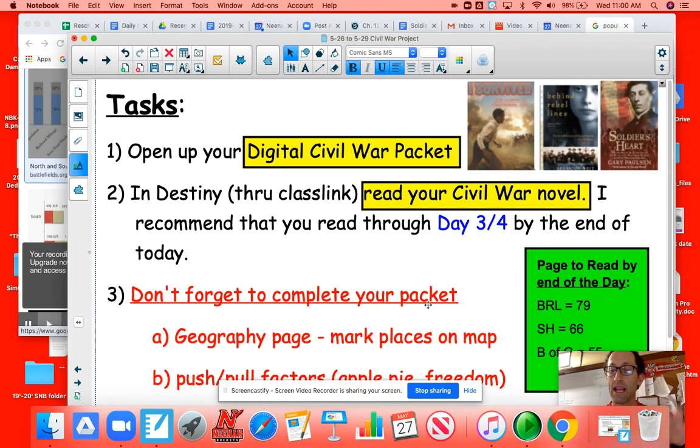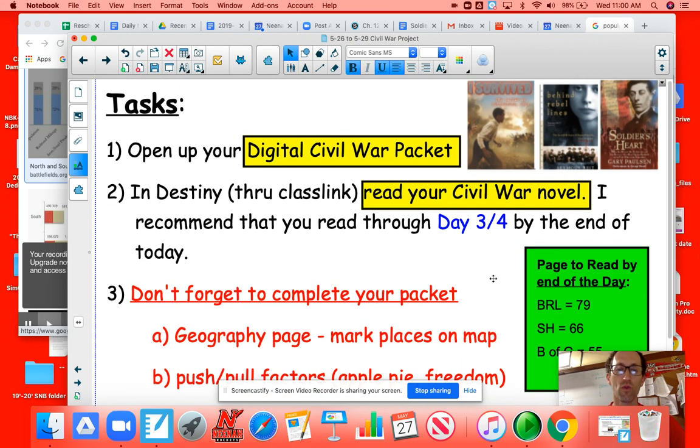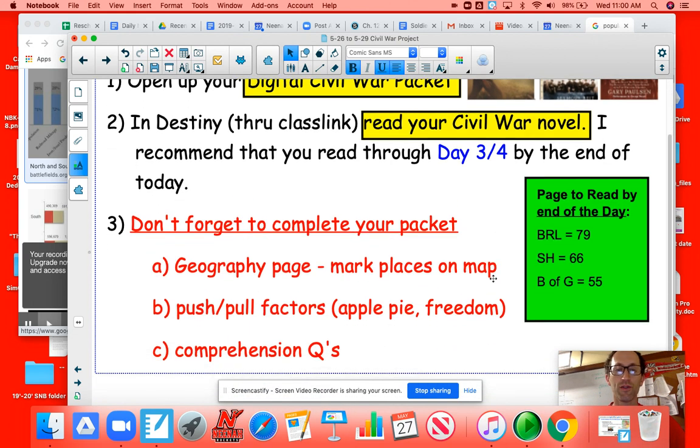All right, today, here's your page numbers: 79 for Behind Rebel Lines, 66 for Soldier's Heart, and Battle of Gettysburg, page 55. Continue working on your packet, boys and girls. I'm sure you're doing a great job. Fill out your geography page, marking up to 3 places. Push and pull factors, you need 2 of each, and answer those comprehension questions.